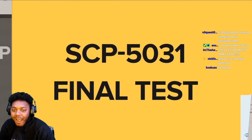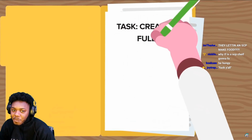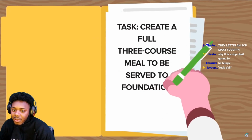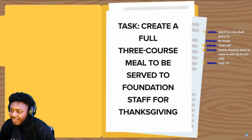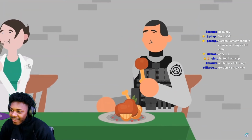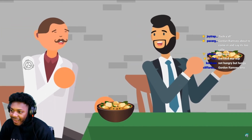The final test almost seemed to be what the creature was born for. Over the course of 2 months, SCP-5031 was tasked with creating a full 3-course meal, which would then be served to Foundation staff for Thanksgiving. SCP-5031 not only rose to the task, but exceeded all of researcher Huxtable's expectations.